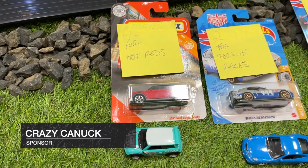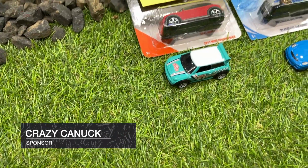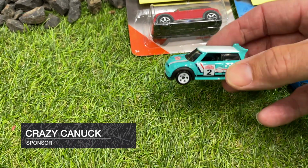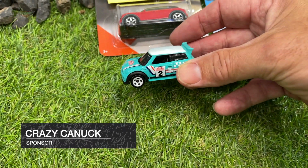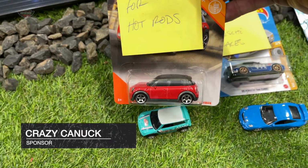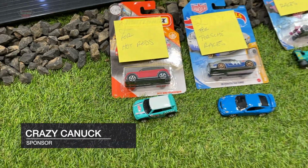This lot here is obviously for hot rods, and he's a huge fan of the minis by the looks of it. We've got the Cooper S Challenger here, and a nice little Countryman right here. I'm seeing a few of these race currently in Minis versus Mustangs.